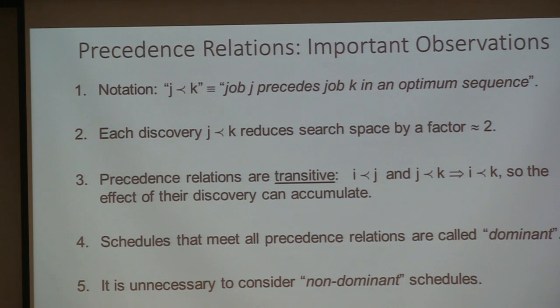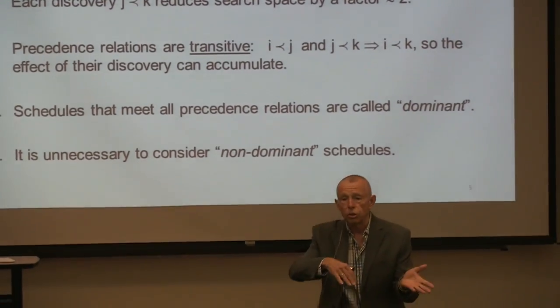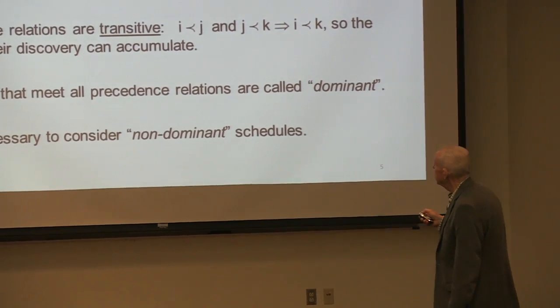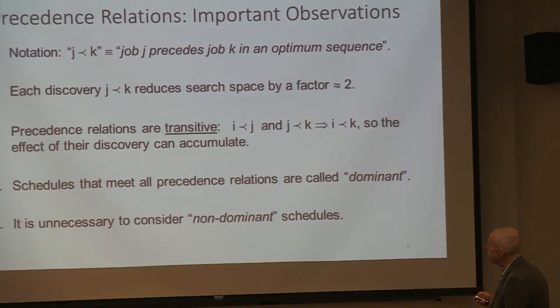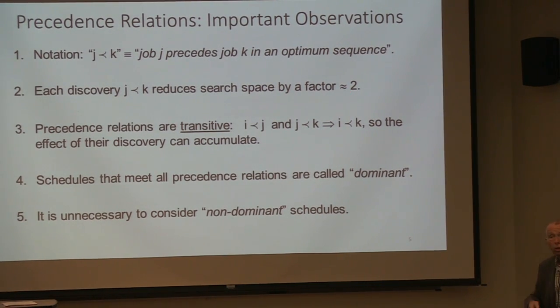The idea that I'm working on is using precedence relations. Precedence relations are like this. If I know that one job is always going to be ahead of another job in an optimum solution, then I can forget about all those schedules in which the other job is first. We're going to use this notation: J squiggly K means that job J precedes job K in an optimum sequence. So every time we discover that job J precedes K in an optimum sequence, we reduce the search space by a factor of approximately 2. We cut away half of the schedules to look at.